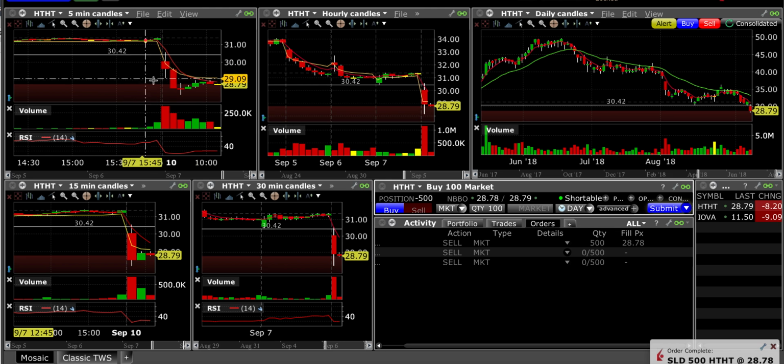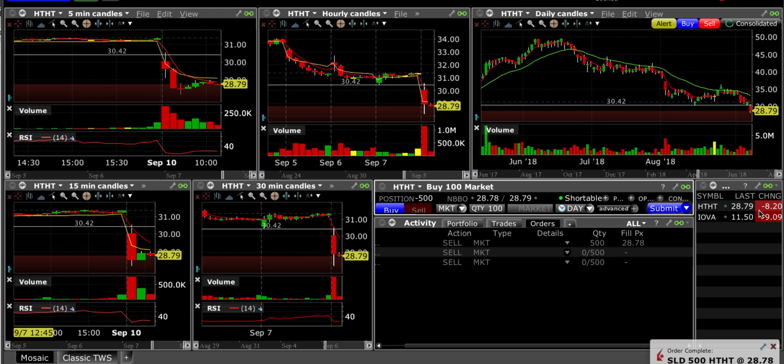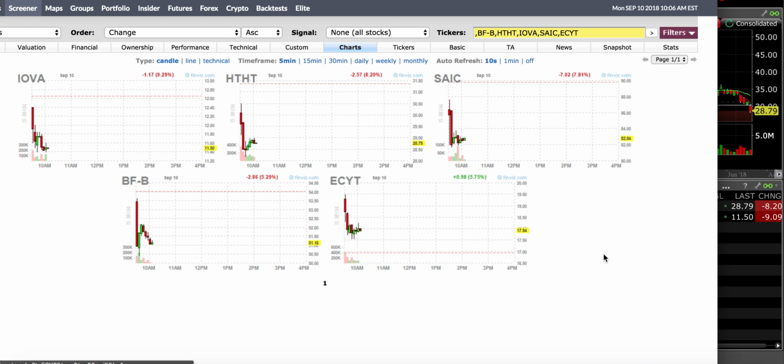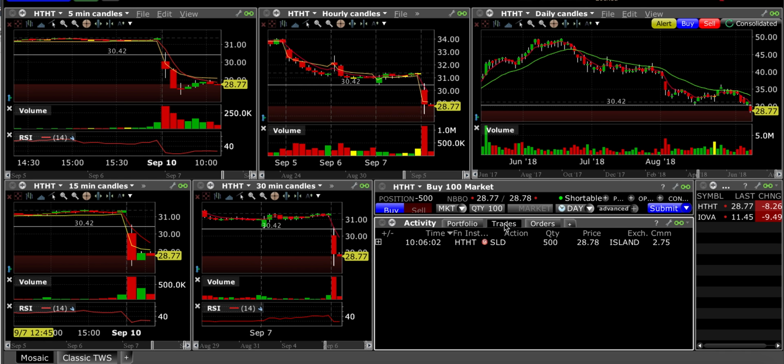Okay, so now it fills me up at 28.78. Had a bit of a chase down here. The stock is not even down 10%. I'm not sure what's going on with this name, why it's not filling it up properly over here. Okay, so now I'm short 500 at 28.78.